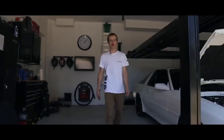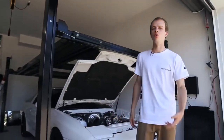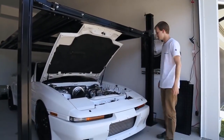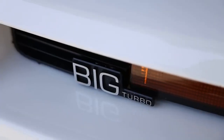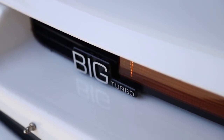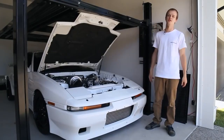In the 1980s and 90s, Toyota engineered multiple engines capable of producing over 1,000 horsepower. One of those being the 7M-GTE found in this, the third generation Toyota Supra. This particular one is putting down 1,035 horsepower at the wheels. My name is Marcus, and you're watching Roads Untraveled.